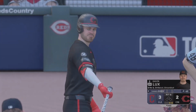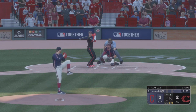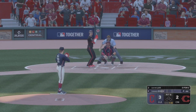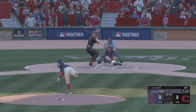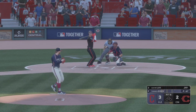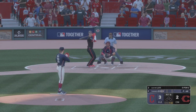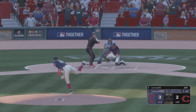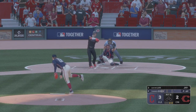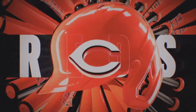Bottom of the 6th. Now the number 2 hitter, Gavin Lux. And that's a little bit high. And it's 1-0. And that's in for a strike. Breaking ball misses down and away. Swing and a miss, struck him out. Really love the pitch sequence right there. I'm telling you what, pitcher and catcher are on the same page right now.